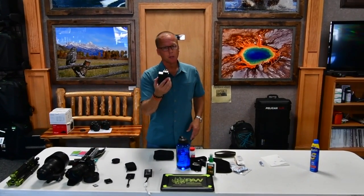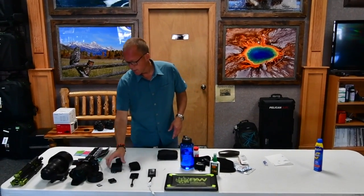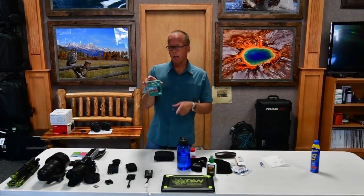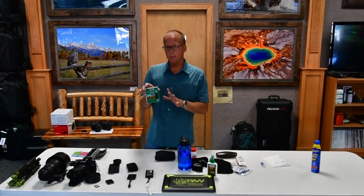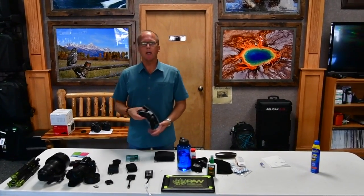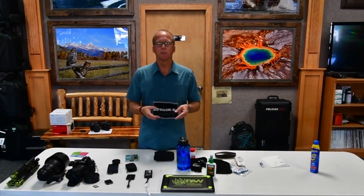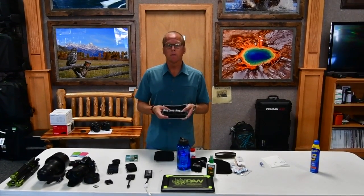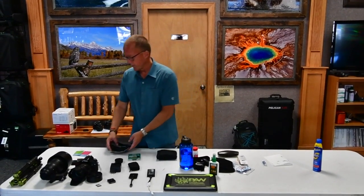Make sure you have a battery charger, guys. In fact, bring two of them if you have two of them. Have a polarizing filter for your widest angle lens, just in case you want to shoot a landscape. Really nice to have. Extra batteries, absolute must. Make sure they're 100% charged before you leave. Make sure your memory cards are emptied and formatted before we leave on this trip.